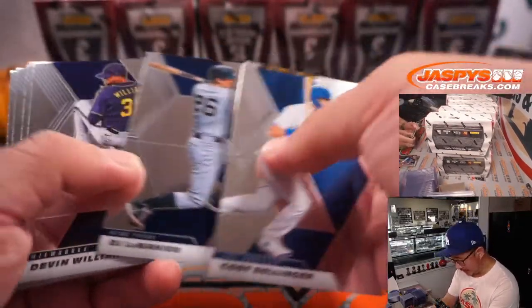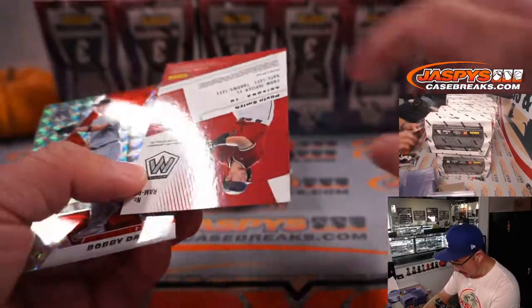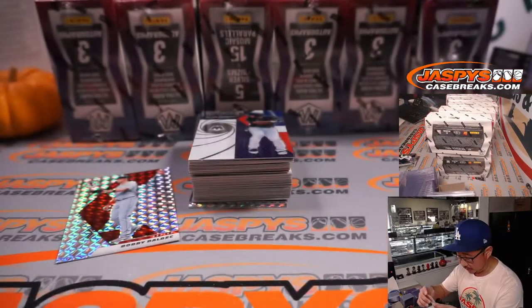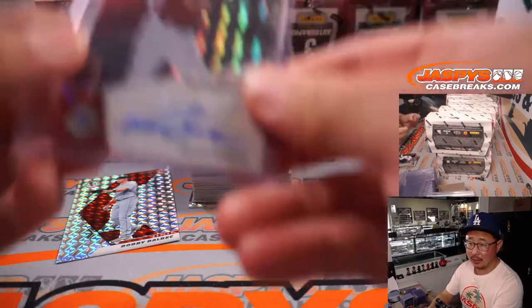Bellinger with the big belly bomb last night. And the next autograph is for Arizona. Rookie autos, Pavin Smith. That'll be for Patrick Davis and the Snakes. There you go, Pat.